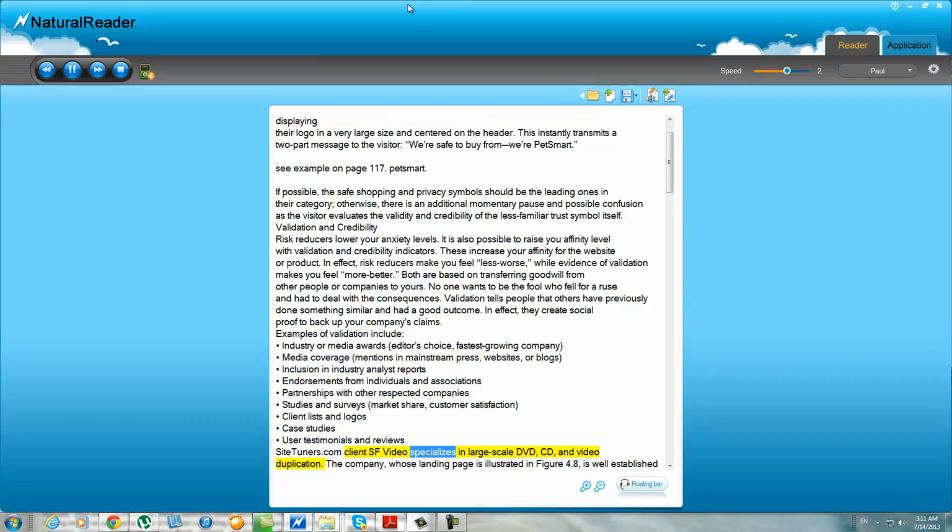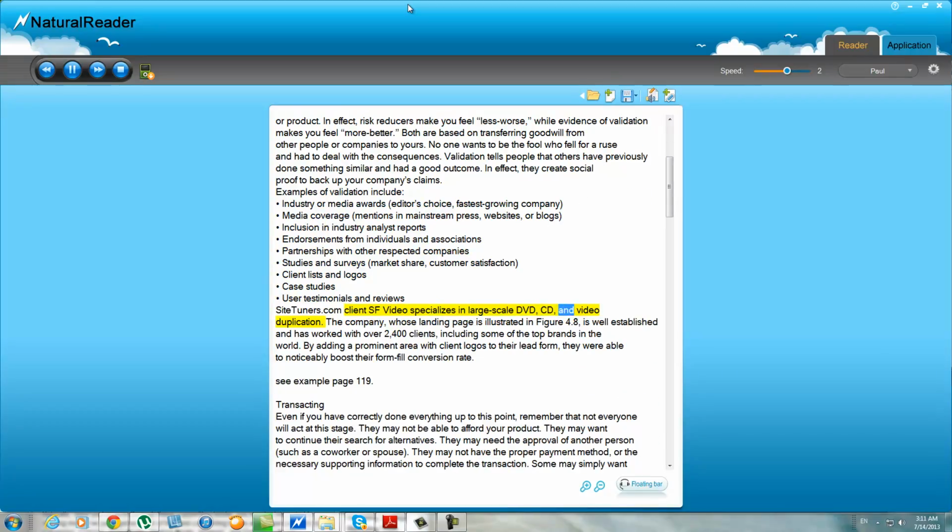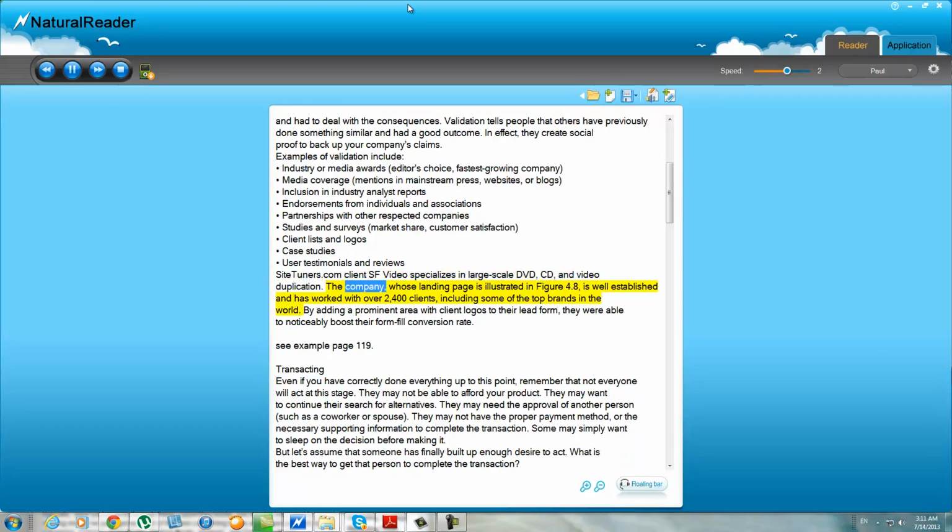Client SF Video specializes in large-scale DVD, CD, and video duplication. The company, whose landing page is illustrated in Figure 4.8, is well established and has worked with over 2,400 clients, including some of the top brands in the world. By adding a prominent area with client logos to their lead form, they were able to noticeably boost their form fill conversion rate. See example page 119.